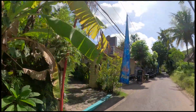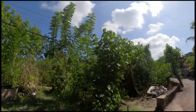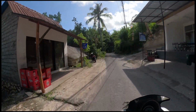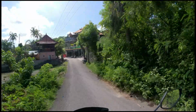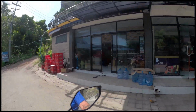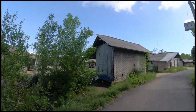It's so peaceful here, it's so pretty. Mangrove restaurants, divers, plenty of bananas. There's quite a few of these small supermarkets popping up, they seem to be quite popular. More traditional houses.